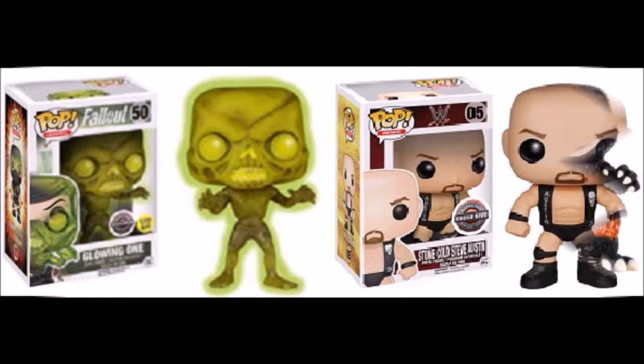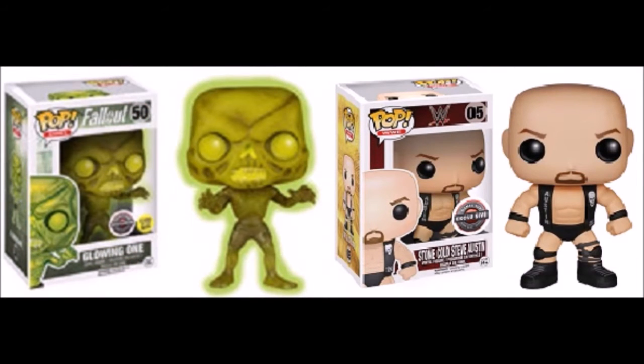And GameStop is not going to stop there. They are actually offering 2 exclusives. One is the Glowing One Glow-in-the-Dark from the Fallout series, and there's going to be a new WWE Stone Cold 2K13 pop. The original Stone Cold does not have that on his garments. As a matter of fact, if you can see them, they're in the lower right-hand corner of his vest. The original Stone Cold Steve Austin has the 3:16, and this one has the 2K:13. So WWE fans, that's a great exclusive for you, and I'm sure that GameStop will have plenty of them for you if you want them.